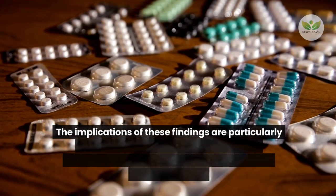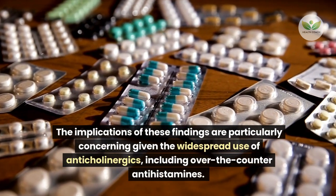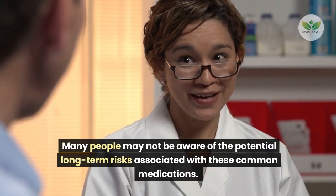The implications of these findings are particularly concerning given the widespread use of anticholinergics, including over-the-counter antihistamines. Many people may not be aware of the potential long-term risks associated with these common medications.